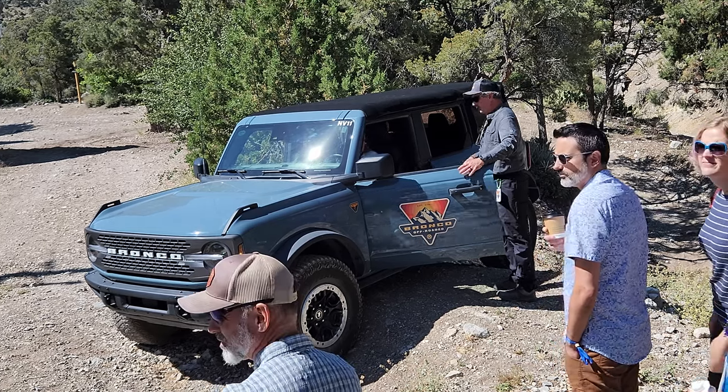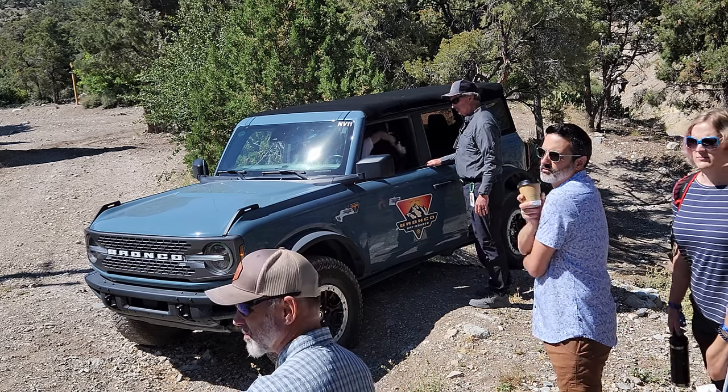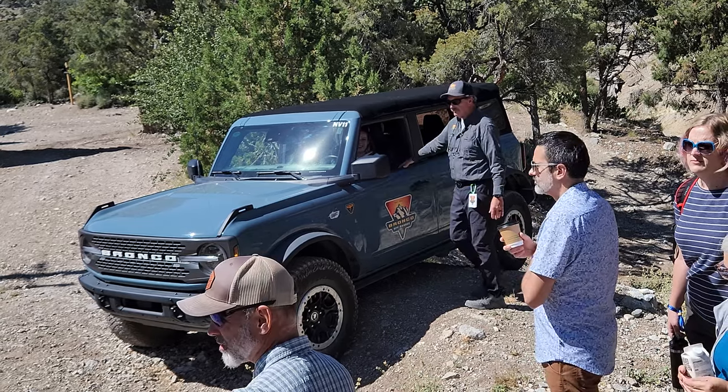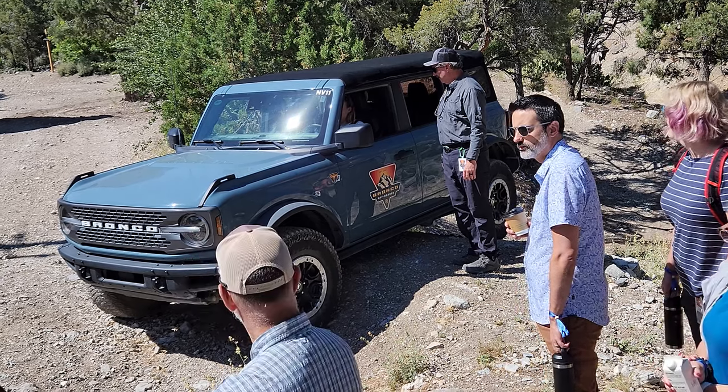Going through these ruts and this water crossing, nothing too special. We're going to be in four low. When you turn off the vehicle and you turn it back on, it's going to stay in the same range you left it in. So all she's going to do is turn it on, shift to drive, take off the parking brake, nice and easy through here. Go ahead and start it up.